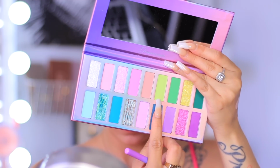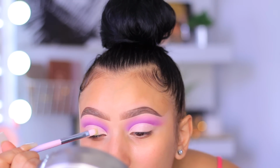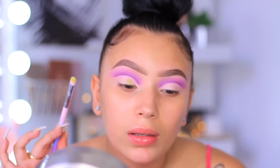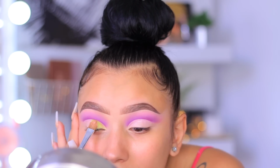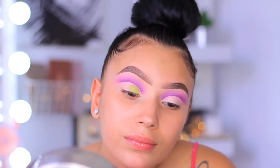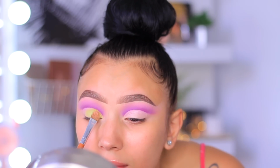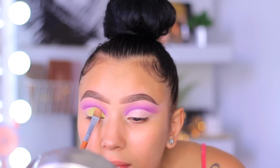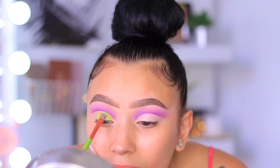So now I'm going in with that lime green, which is the shade Emeralds in Water. Oh my god, it has such a beautiful name for such a pretty shade. And at first I was going in with the flat brush from the brush sets, but it kind of wasn't cutting it for me. So I did just go in with one of my own brushes from Vanity Planet that I love to use to pack on for my eyeshadow onto my eyelid. And girl, this green, I'm not gonna lie, it's very light, so you definitely have to pack it on.